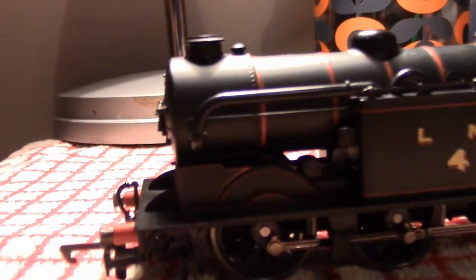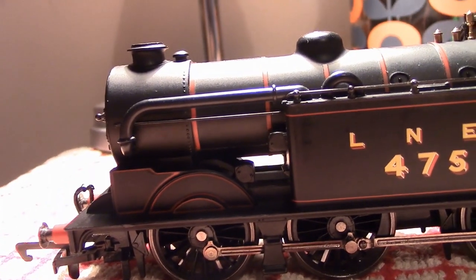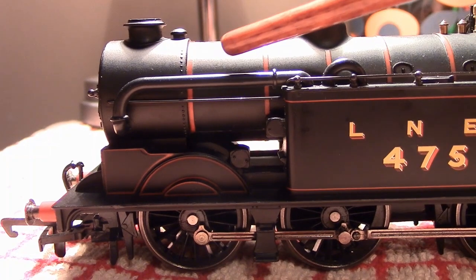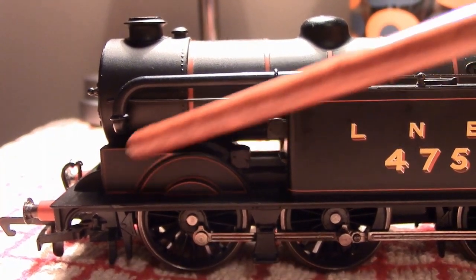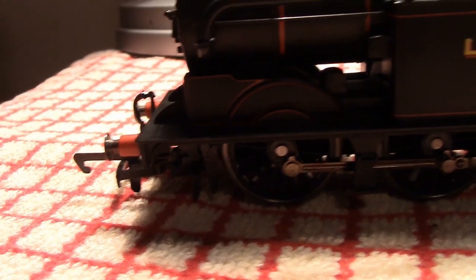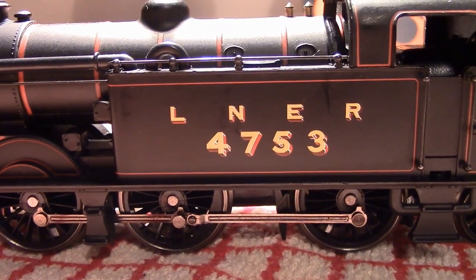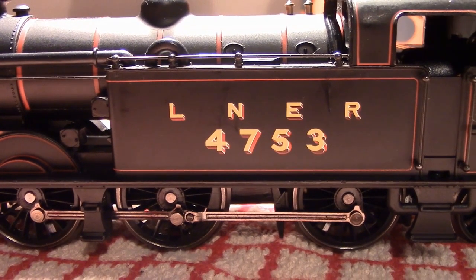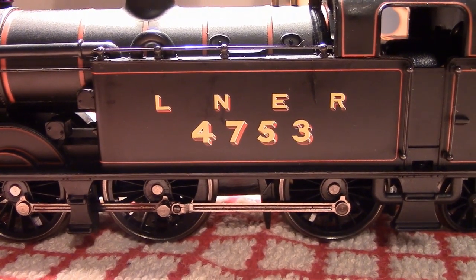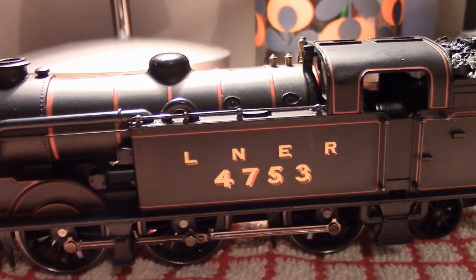Moving down the loco then, there's some really nice detail here. One that really catches the eye, I think, is the crisp red and black contrast between the boiler bands and the boiler itself and the body, and all this beautiful detail around the wheel splashes and around the front end. Really eye-catching. Moving down the tank, we've got the logos on there, the London North Eastern Railway, LNER 4753, and just in general the numbering and lettering and the paintwork has been crisply applied, and you wouldn't expect anything less from Hornby.